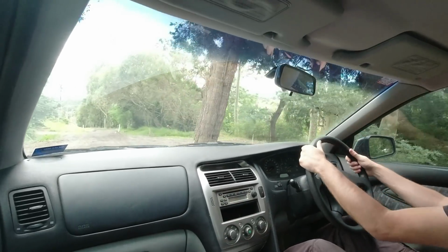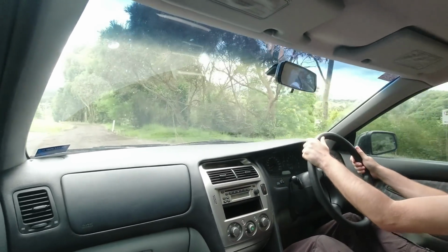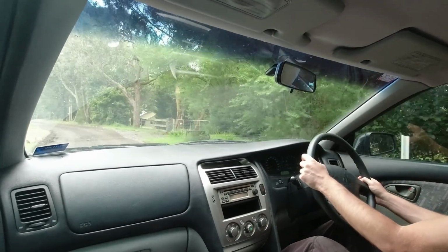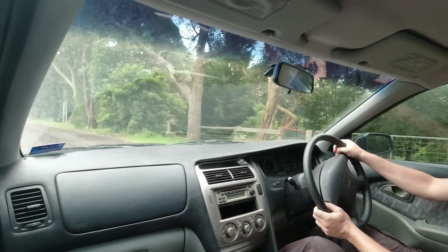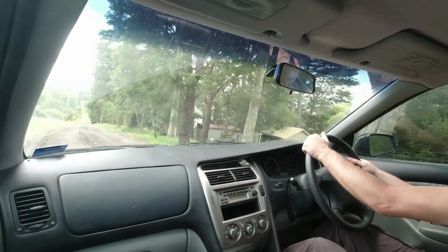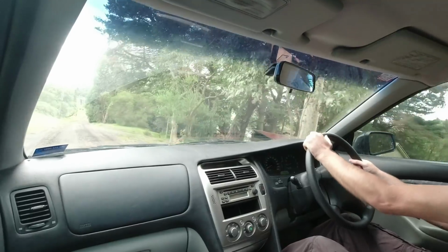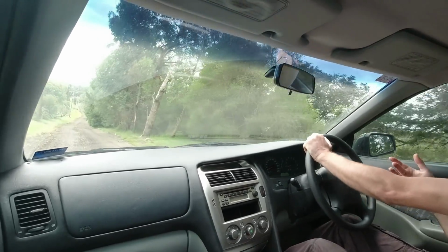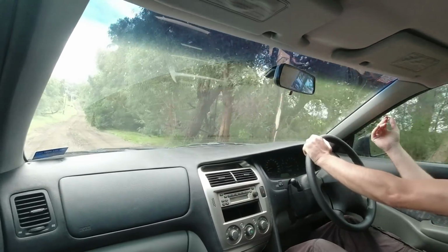Already I'm thinking this steering wheel feels horrible. It is remarkably cheap. It's the sort of steering wheel you'd expect to find in a £5 city car. It's not what you expect to find in something that seems like a relatively luxurious vehicle. But then I suppose the Australian market does tend to be for lower spec cars with big engines, and that's what this is.